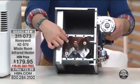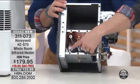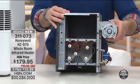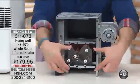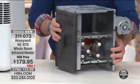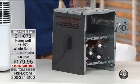This is alloy, this is stainless steel. These are the 6 quartz heating elements. Can you see them right there? 1, 2, 3, 4, 5, and 6, not 4. It's going to give us 20,000 hours of even heat. So the cold air is brought inside, trapped in this chamber, really heats it up to a nice, beautiful, even heat, and then it's projected out into that room. It is efficient. It has all the bells and whistles that we like.